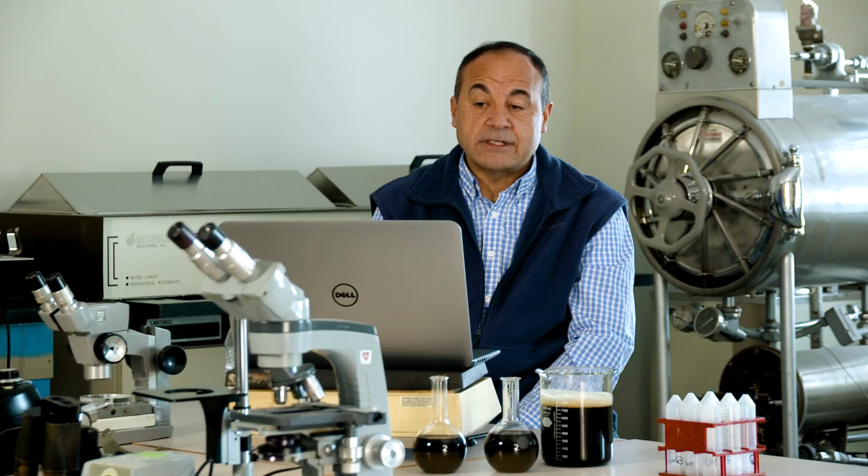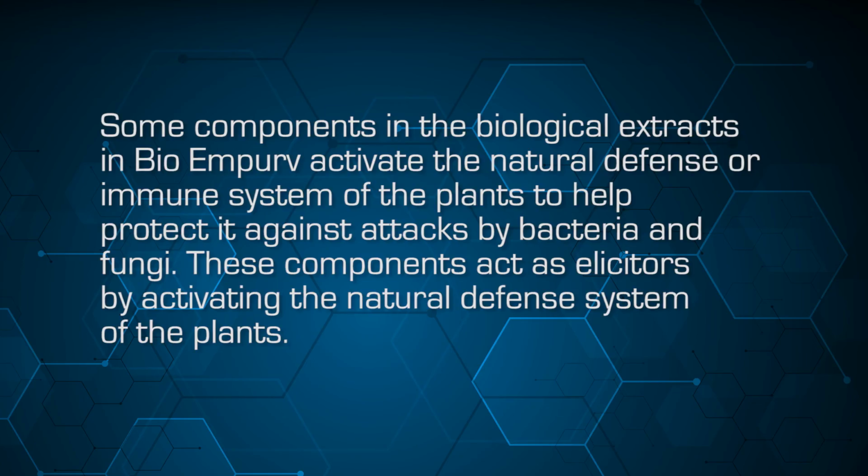Some of the components in the biological extracts in Empruv activate the natural defense or immune system of the plants to help protect it against infection by pathogens such as bacteria and fungi. These components act as elicitors by activating the natural defense system of the plant.